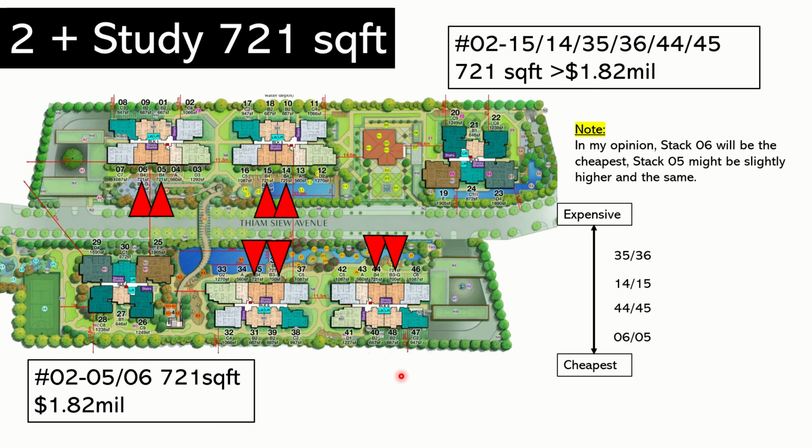Okay, next 721 square feet, starting from 1.82, and we also have 8 stacks, and all the stacks are facing inward. So in my opinion, stack 6 will be the cheapest, stack 5 will be slightly higher or the same, followed by 44, 45, and then 14, 15, and then the most expensive I think should be 35 and 36, which is this one. Why? Because they are facing towards the bigger swimming pool on this side. And to me, if possible, I will still prefer stack 40 and 48.